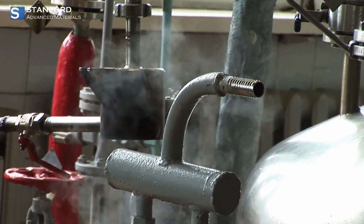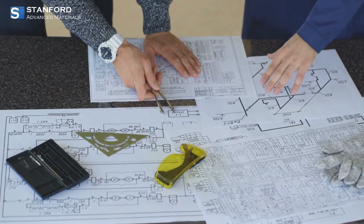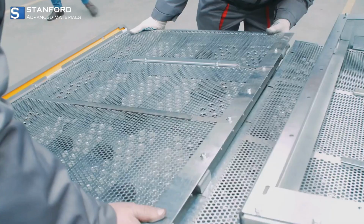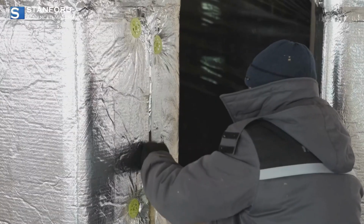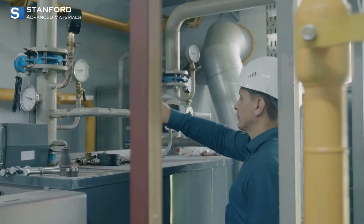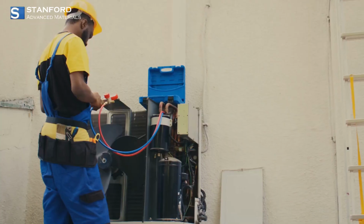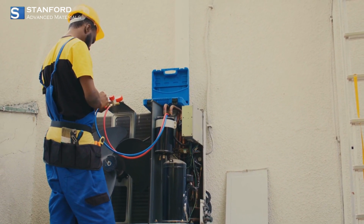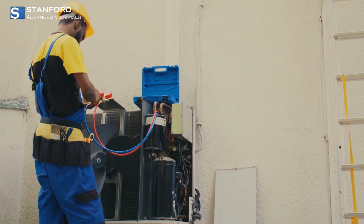Installation is key. We recommend thorough planning and following best practices to ensure optimal performance. From setting up support plates to carefully installing packing materials, attention to detail can prevent common issues like fouling and blockages. Regular maintenance checks also keep your system running smoothly, maximizing longevity and efficiency.